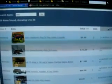Atari system with 30 games, it's already at $17. Ends tomorrow. I think a lot of people are finding out about this site now. I think some people were getting some good deals at first. Some of the Goodwills are selling their stuff here instead of in the stores, I guess. I'm not really sure of the whole story behind this.